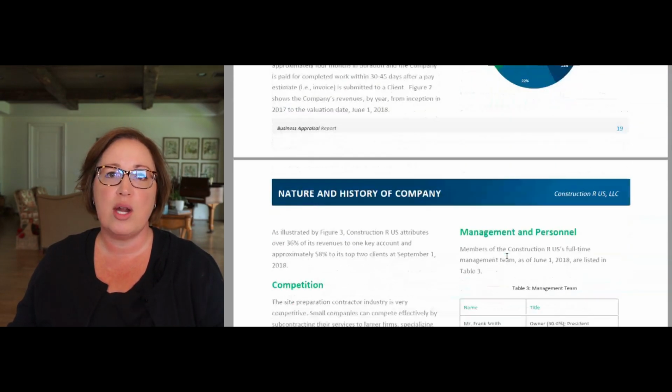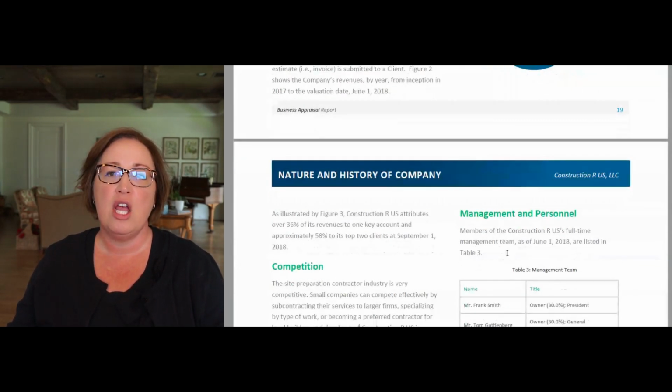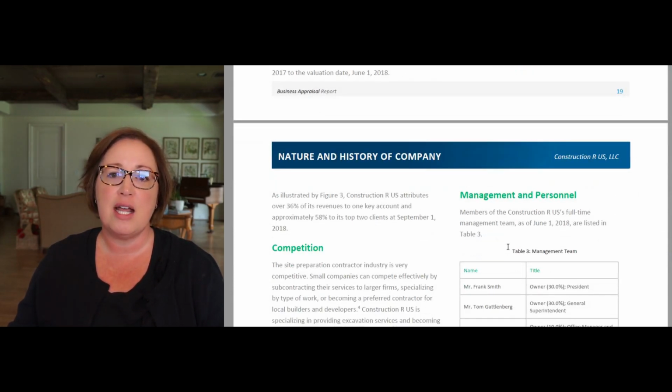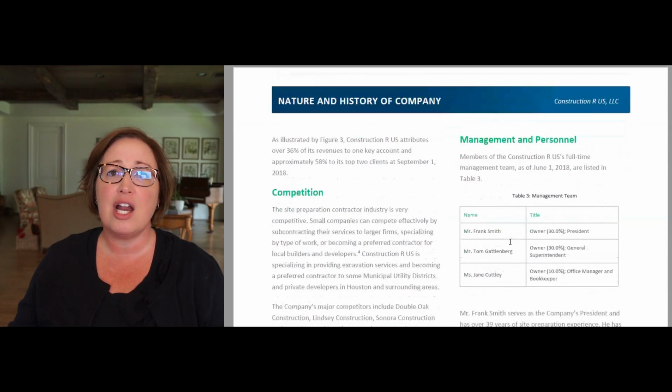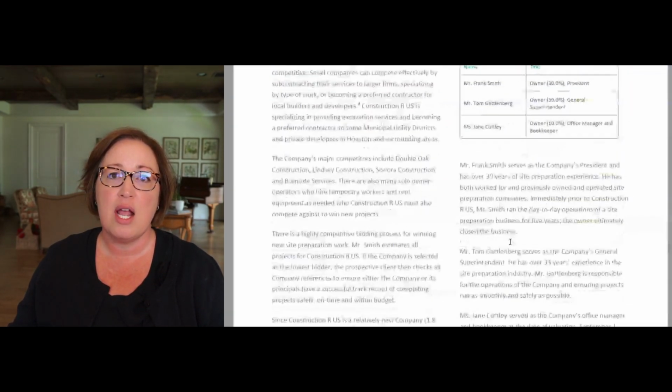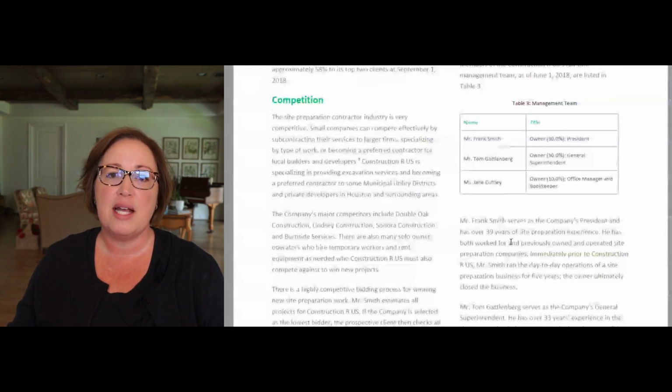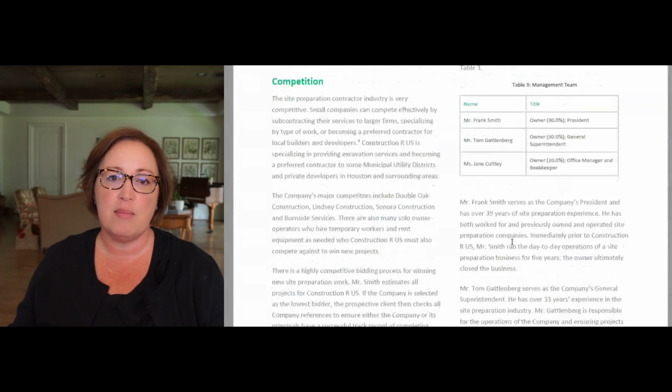Obviously, the more concentrated the revenues are within a few customers, the more risk there is and the discount rate may be affected. But with that being said, there are a lot of great companies that have one customer. Does it mean the risk profile goes up? Sure. But it doesn't mean the company's not profitable and won't do well in the future. But it does change the risk profile of the business.